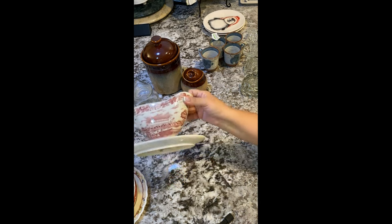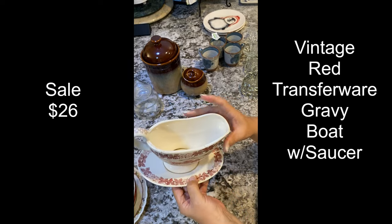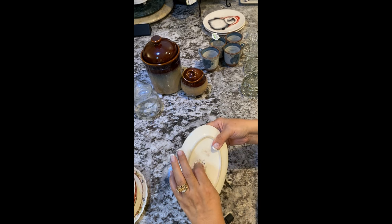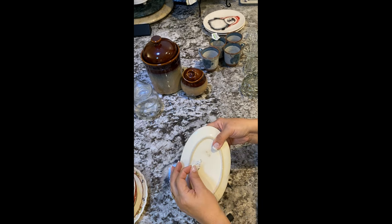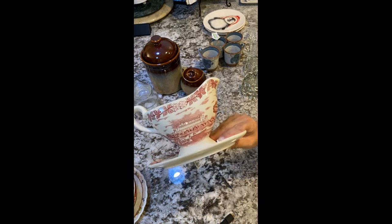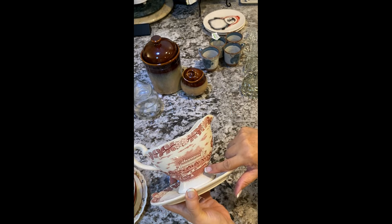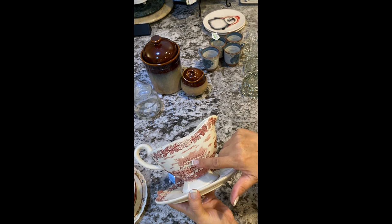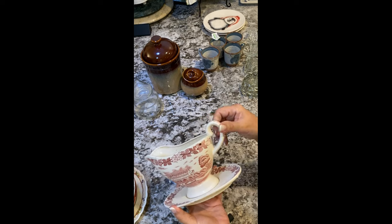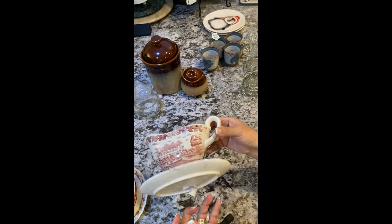My husband found this. It's a combo. It's attached. The gravy boat is attached to the plate. I didn't see a mark, so I'm not quite sure who made them. They do have like these people and a boat and a castle. It's obviously really filthy, dirty, so I will be washing this really well.